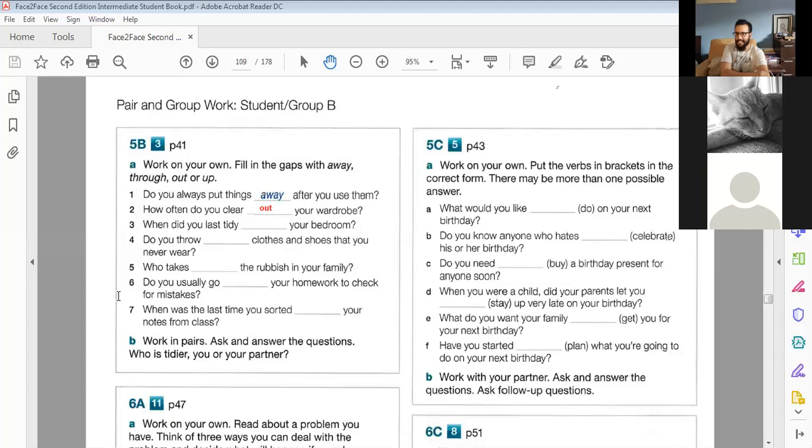When did you last tidy up your bedroom? Before 3 months, maybe, or 2. Yeah, 2 months ago, 3 months ago. Okay, that's not bad. Yeah, my mom was with me. Oh, how cool she is. Do you throw out clothes and shoes that you never wear? I actually wear everything. That's good. Use them all. Who takes out the rubbish in your family? Me.